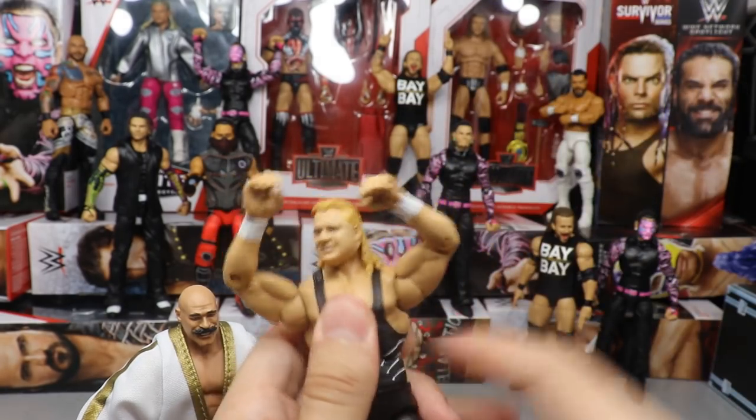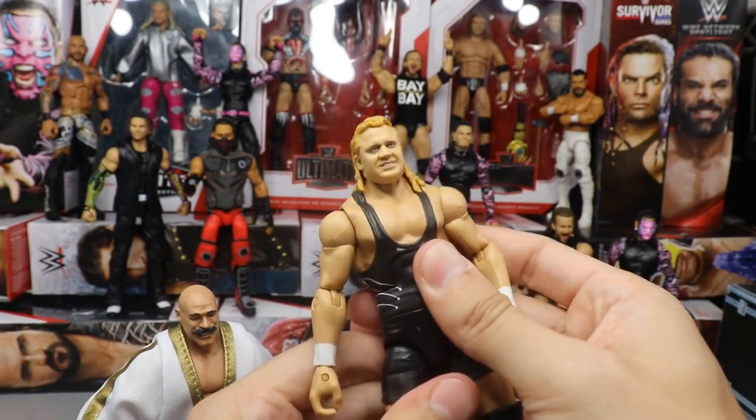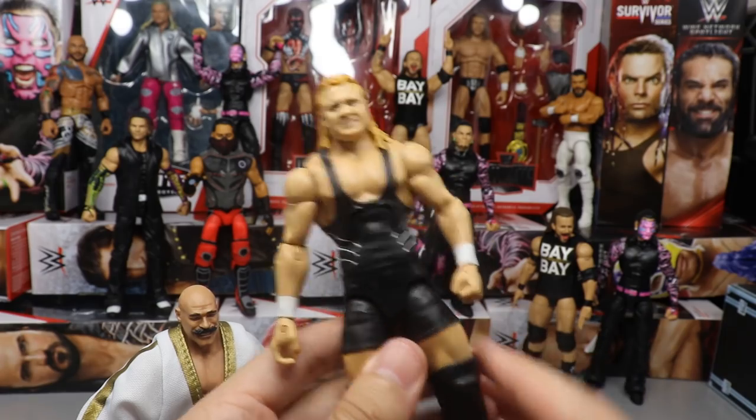I think the head sculpt looks good. The attire's solid. The black attire looks good. And I think this would look great even if you head swap this with another Mr. Perfect. I think it would look swell.